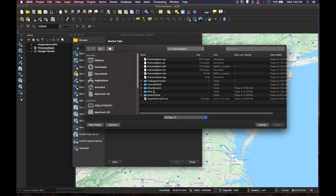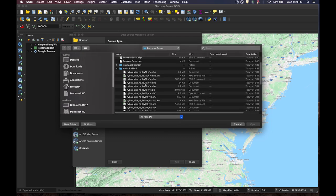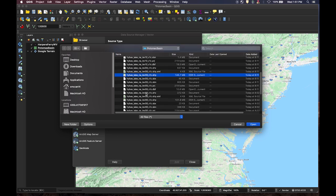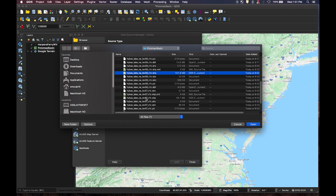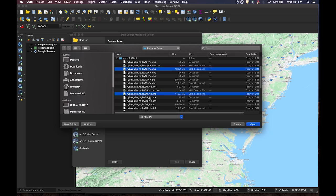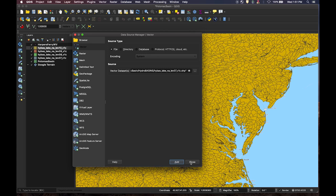In this case, this is going to be from the hydro basins, and I can come down here and I'm going to select the different sub-basins that we just downloaded. If you can see that I'm clicking on each of the shape files for these. There's a lot of different files, but the ones that we want are the .shp, and I have now selected the basins 7 through 10. I'll click Open. They will appear in the vector data set. I will click Add and then Close.